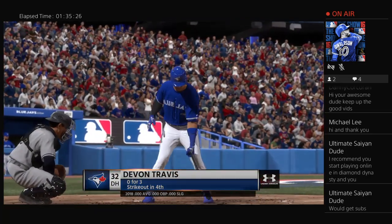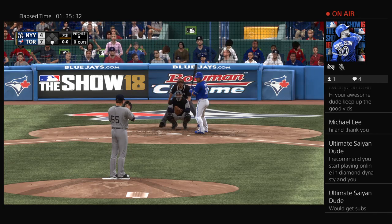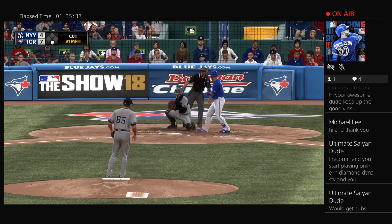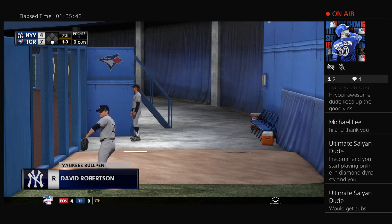Digging in once again, Devin Travis. He could really use a knock here. 0 for 3 in the game so far. Devin Travis. Ready to deliver. Here's the first pitch. And there's one well above the zone for a ball. And some action out in the Yankee bullpen now as a right-hander starts to loosen up.